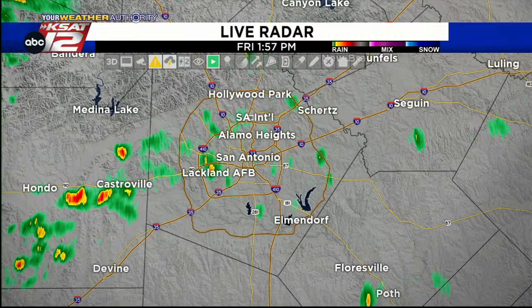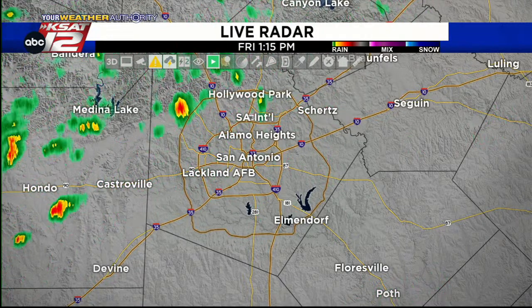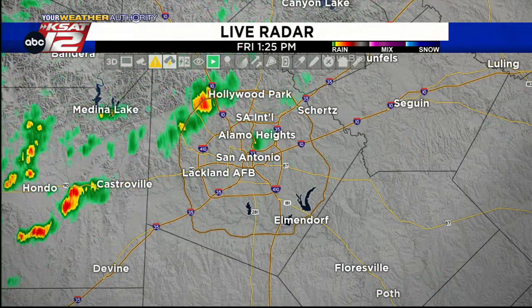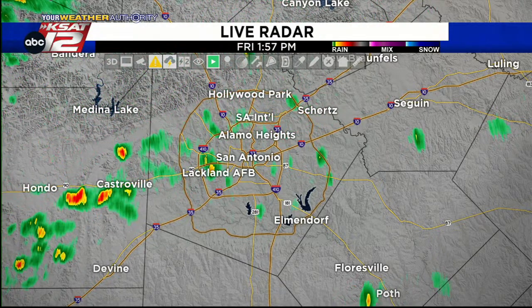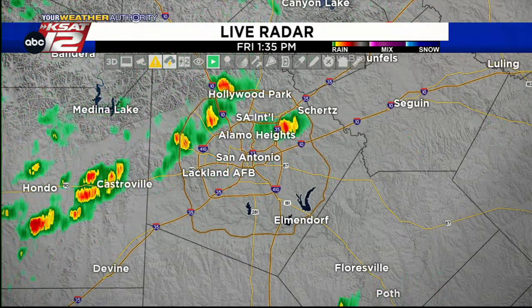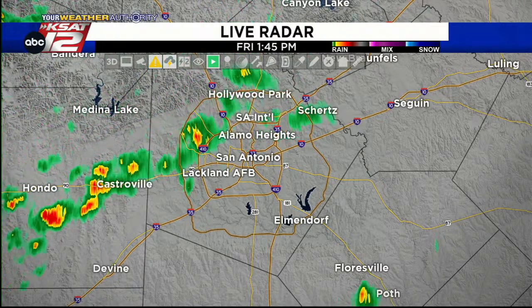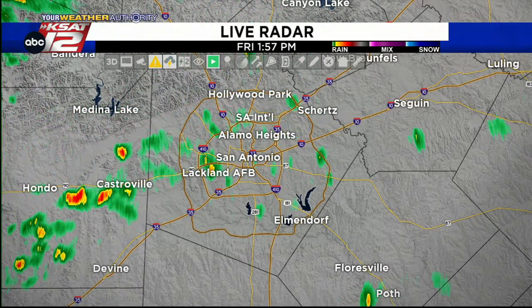Colder, windier. That's going to be the main thing that we're going to be dealing with throughout the rest of the afternoon. If you have evening plans, bottom line, windy, chilly, cold tonight. Coldest we've seen in several months. Well, since spring. Yeah. And wind chills will be in the 30s tonight.